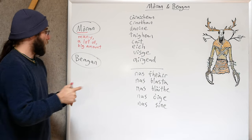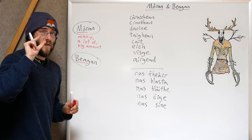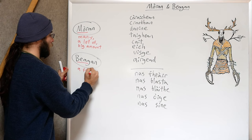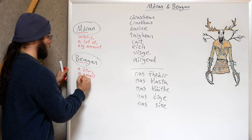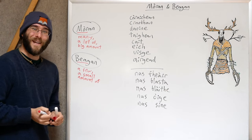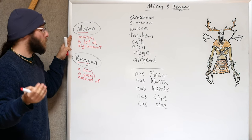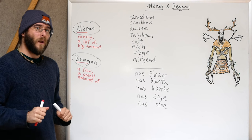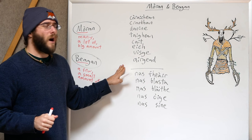Gleva. And what about Beagan? That's the exact opposite. We see big there, it's small, it's a small amount. So we could say a few or a small amount of something. Gleva, there we go. So Mòran, many, a large amount of something. Beagan is just a few, it's a small amount of something.